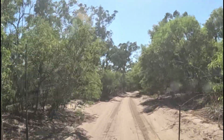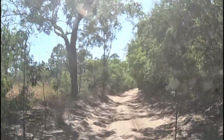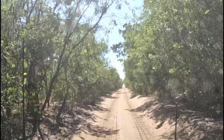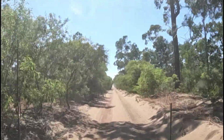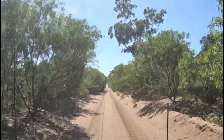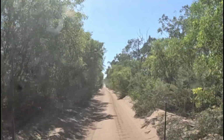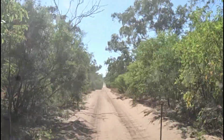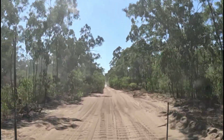So after travelling through the Kalumburu community and then checking out the wrecks of the old World War II plane, we're on the track heading towards McGowan's and Honeymoon Bay. I think it's how far? Yeah, about 20 k's up. So, yeah, continuing our journey.